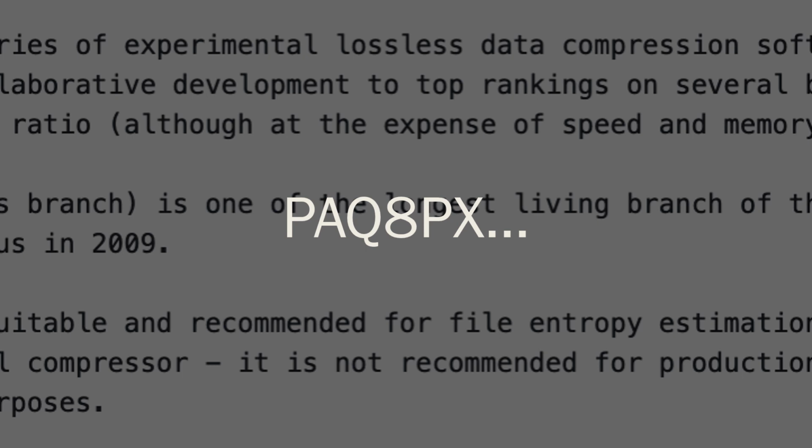Another technique that can be used to estimate the level of entropy in a given image file is to losslessly compress the data to its smallest feasible size using a version of the PAC family of experimental codecs. PAC works by compressing the input file bit by bit using context mixing, that is, mixing predictions from many models at the expense of speed and memory usage. Though no application can describe all possible files and their data optimally, PAC tops rankings on several benchmarks measuring compression ratio.